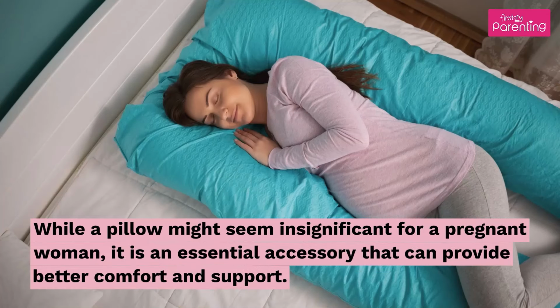While a pillow might seem insignificant for a pregnant woman, it is an essential accessory that can provide better comfort and support.